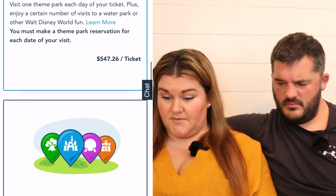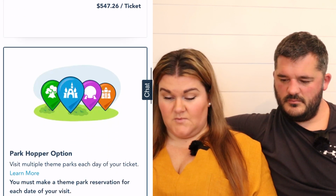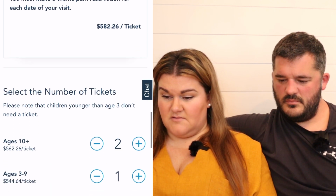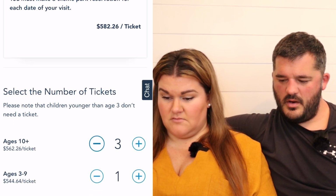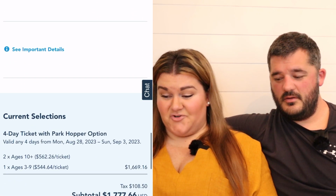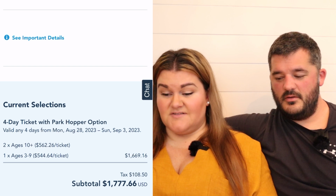Well, let's compare. We're going to pair apples to apples, right? So these Salute tickets have park hoppers, so we'll select park hoppers as well for the Disney ones. And we've got 2 tickets for over age 10 and 1 ticket for child 3 to 9. And there we have it. The tax alone is $108.50, which gives us a subtotal of $1,777.66.